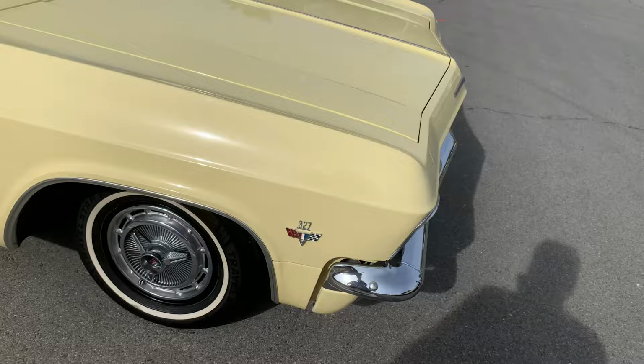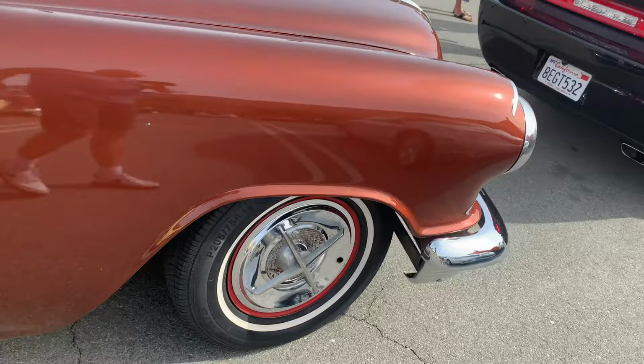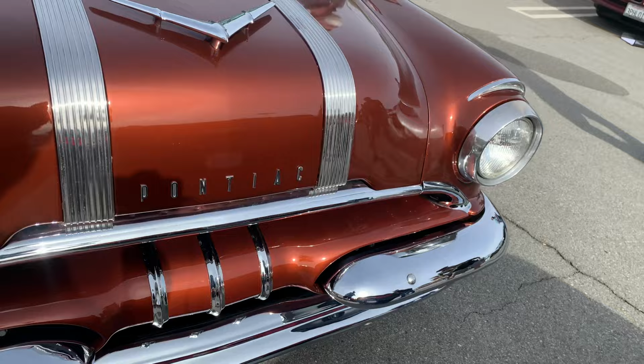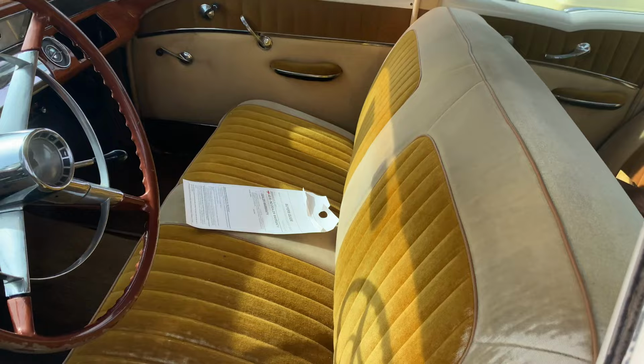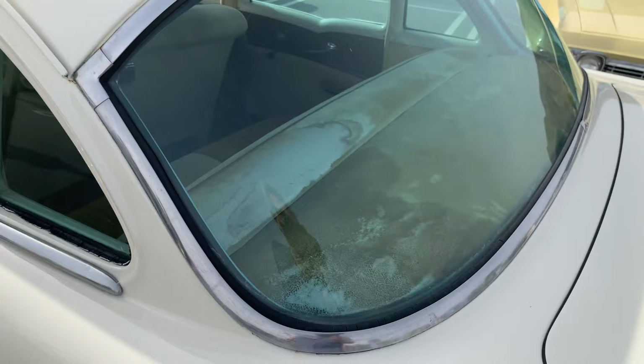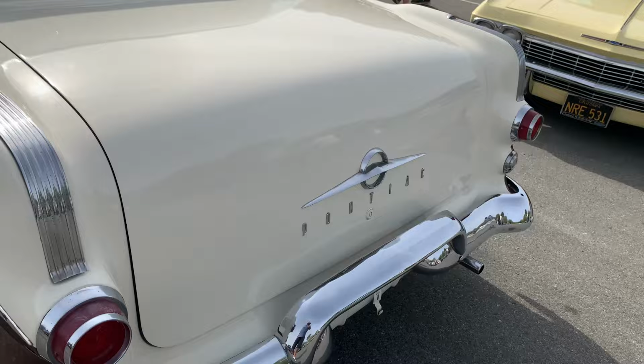Now we're riding into the 1955 Pontiac. It's got the aftermarket spinner hubcaps on it. The interior was redone at some point. It's got a little bit of water damage in the back, but this is a great driver car. Like one of those cars that's just great if you're just getting into classic cars.